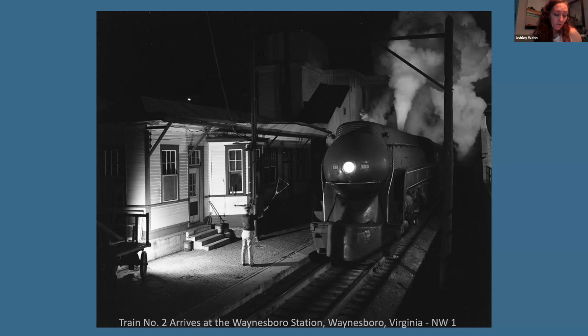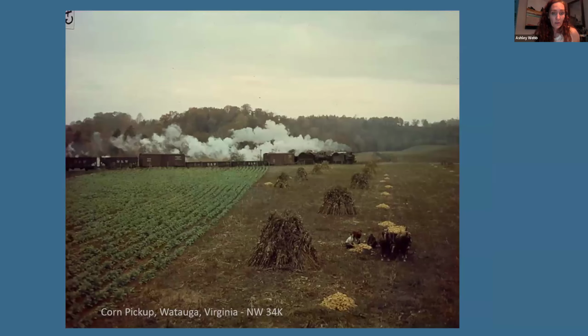This first night on January 21st, 1955, he ended up taking 7 images, and then he went back to New York the next day and began planning. But the whole project wasn't just about the steam locomotives. He wanted to capture everyday goings-on of life along the line, what it took to maintain these engines and the trains themselves against the backdrop of their rural communities.